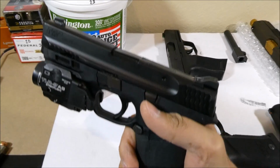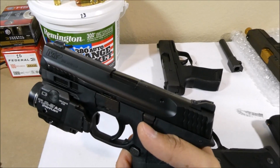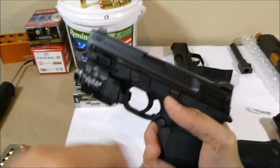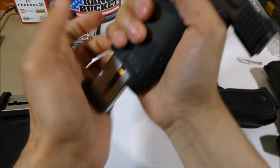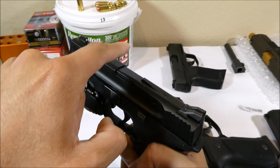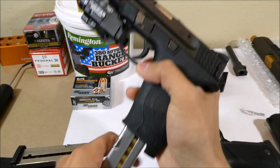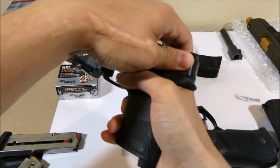One final nice touch for any gun to have really is the top of the slide loaded chamber indicator. As you can see right now, the top of this slide is completely flat, but if I load into the chamber, you can see that there's a piece of metal now sticking up, and that's telling me that there is a round in the chamber. So that's nice because I don't even have to look at it. I can just feel it, and I know that my gun is loaded.